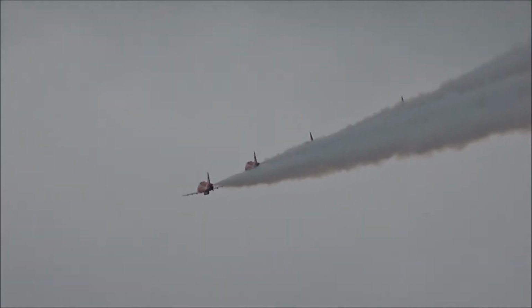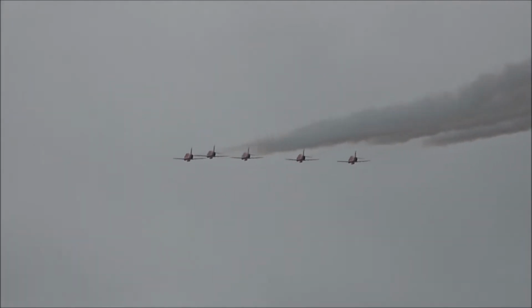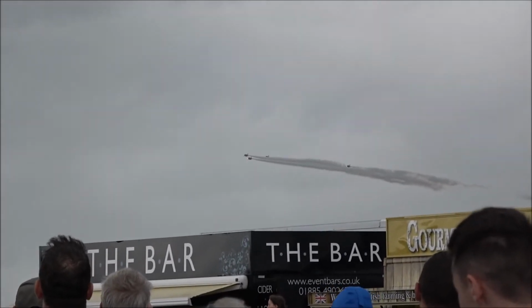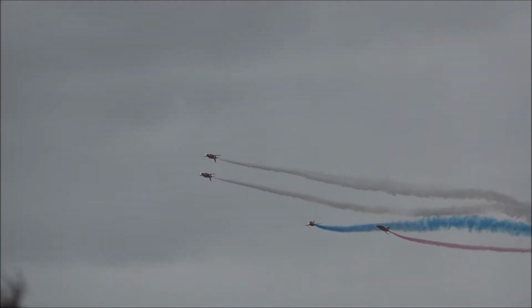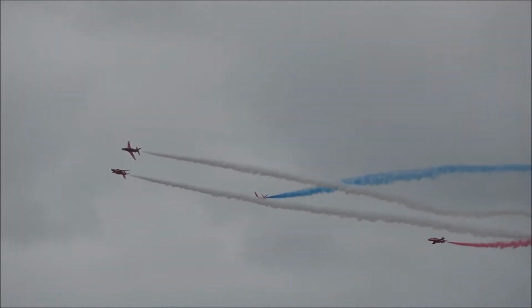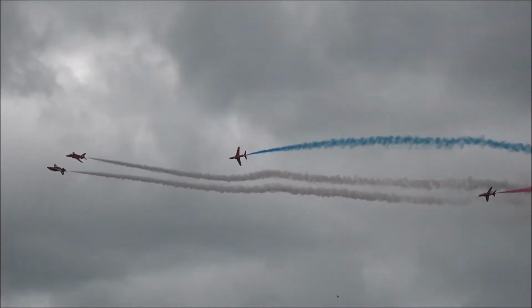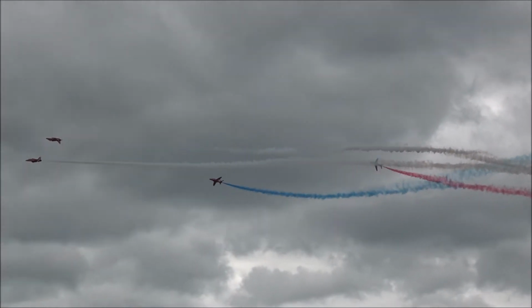Changing to white smoke as they roll out to our front right. Bring your eyes further right now to find Jippo. This is a new take on one of my favourite manoeuvres. This is the Hurricane.